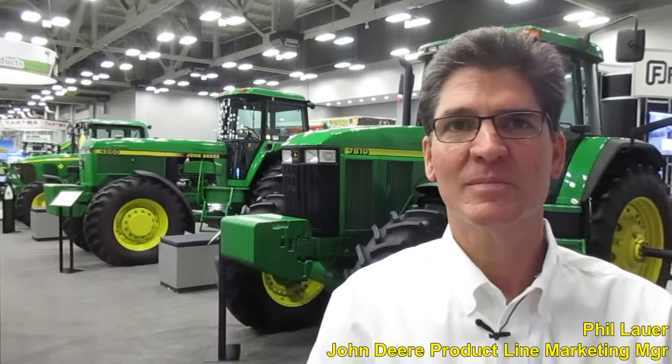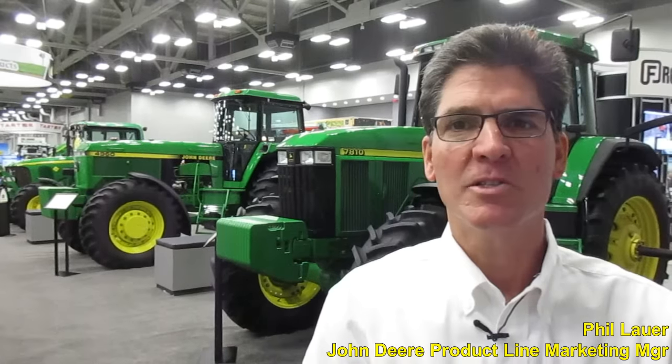But these tractors, how did these wind up here at the Expo, Phil? So the reason we brought these to share with our dealers at the Expo was we wanted to re-energize the dealers towards older tractors. Because we have a great parts offering from John Deere OEM to John Deere Reman to all makes, an aftermarket alternative of A&I.